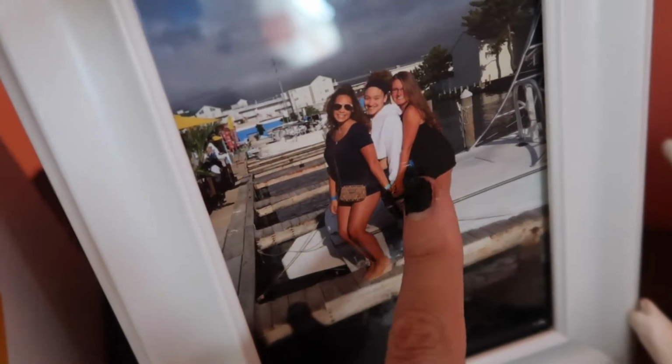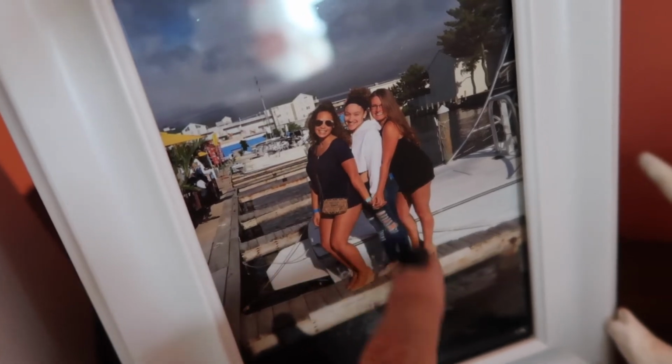This is a picture of me in Ocean City, Maryland with my friends I graduated with. That's Lynette and that is Lindsay. I can't wait to see you guys.